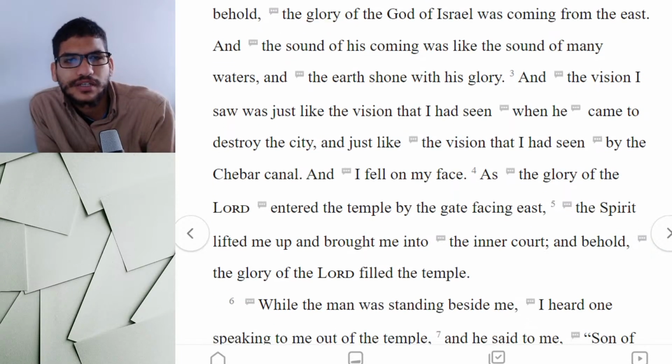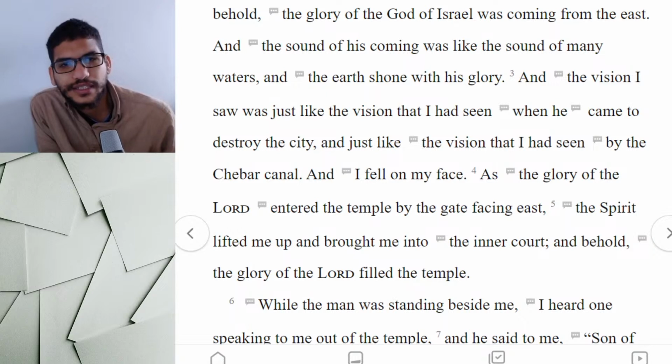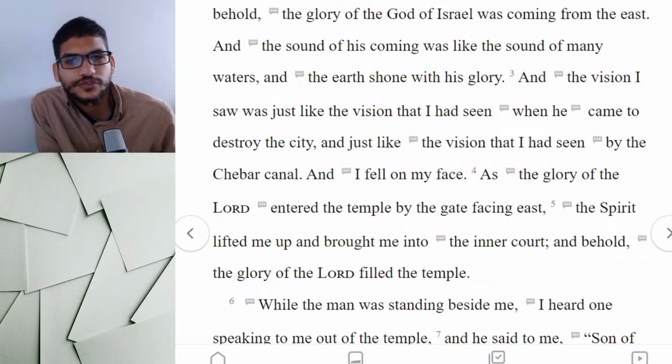And the vision I saw was just like the vision that I had seen when he came to destroy the city, and just like the vision that I had seen by the camel corral. And I fell on my face as the glory of the Lord entered the temple by the gate facing east. The Spirit lifted me up and brought me into the inner court. And behold, the glory of the Lord filled the temple.